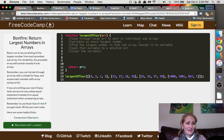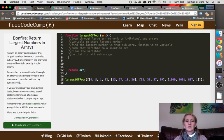I'm not using map right now. Right now I'm trying to solve it with for loops. Okay, clear the variable and then rinse and repeat. So that would be in a loop, do that for all subarrays.